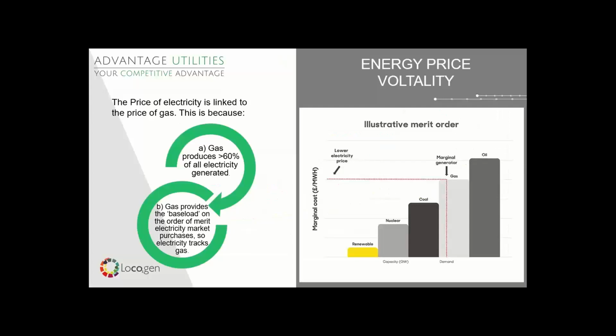So what really matters in the energy market, especially in the United Kingdom, is actually the price of gas. Now, the reason we care so much about the price of gas is because gas is responsible for at least 60% of all electricity generated. Therefore, gas provides the base load of our electricity generation in the United Kingdom, and as a result, the electricity prices will follow the gas prices.